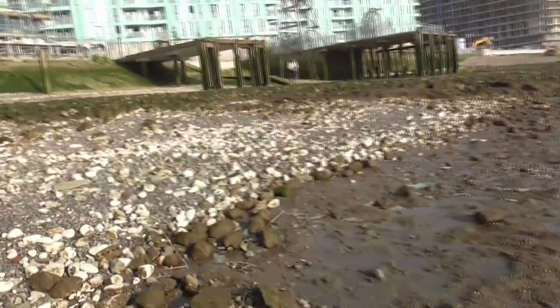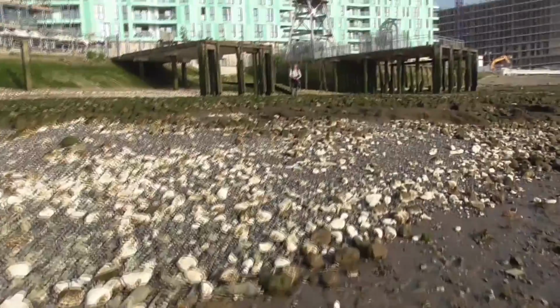Nick has been whooping at me across the foreshore, so let's go and see what she's found.